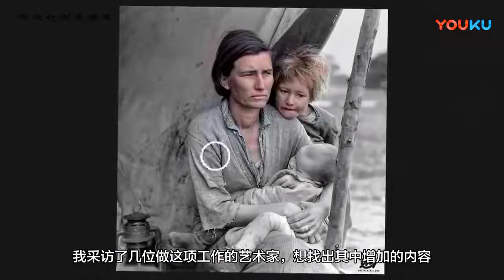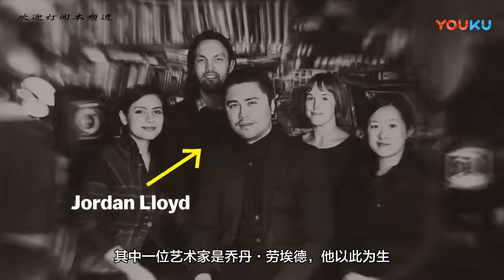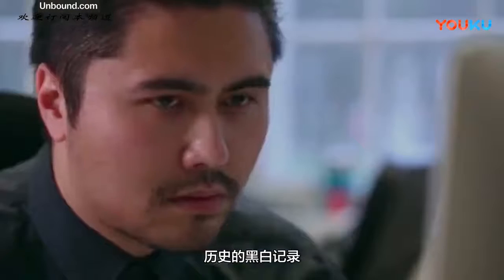I've talked to several artists who do this work to try to figure out what it is about adding color to photos that seems to make years of separation fade away. One of those artists is Jordan Lloyd, and he actually does this for a living. He and his small London-based team at Dynamochrome use modern technology to digitally reconstruct history's black and white record.